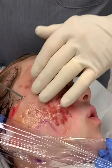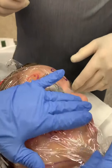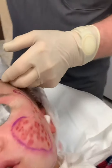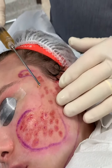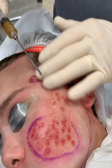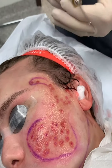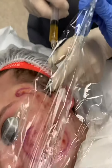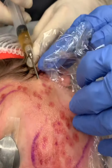Here we are drizzling the PRP and stem cells over the laser holes that we have created, in this case using the fractional CO2 laser. Once we have applied this to the surface and covered it with plastic wrap, we will also take some of the product and place it underneath the skin where we've done the subcision.